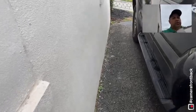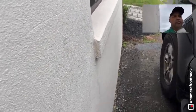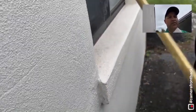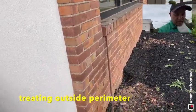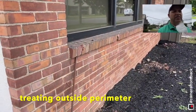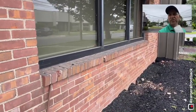All right, so outside now we're going to be doing the outside perimeter. So for the outside, my solution, I changed the tank. I use Talstar for the most part with an adjuvant. I also add, if there's a lot of activity, I may switch it up and maybe use Demon Max. All right, and that'll help whenever there's a lot of ants, a lot of water bugs or a lot of stuff that they're complaining about, then we'll go ahead and do a stronger agent. All right, but usually Talstar is my go-to solution for the outside perimeter.